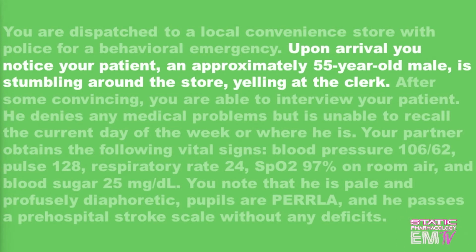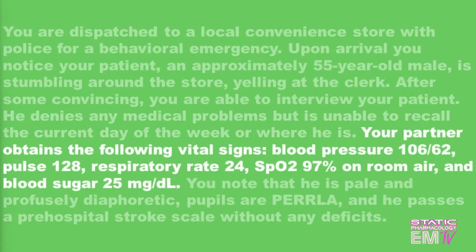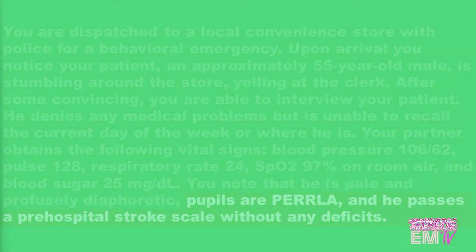Upon arrival, you notice your patient, an approximately 55-year-old male, is stumbling around the store yelling at the clerk. He denies any medical problems, but is unable to recall the current day of the week or where he is. Your partner obtains the following vital signs: blood pressure 106/62, pulse of 128, respiratory rate 24, SpO2 97 on room air, and a blood sugar of 25. Pupils are PERRLA, and he passes a prehospital stroke scale without any deficits.